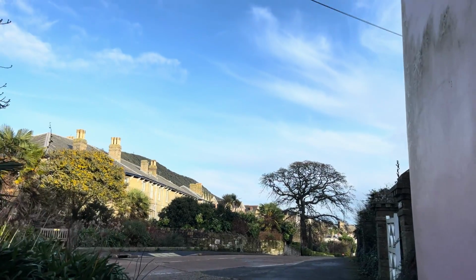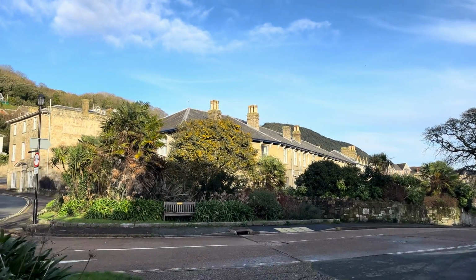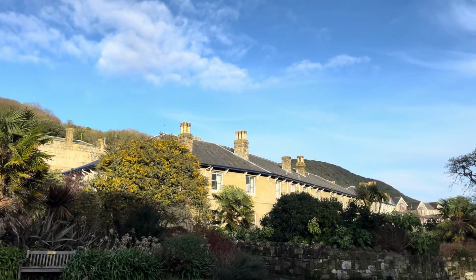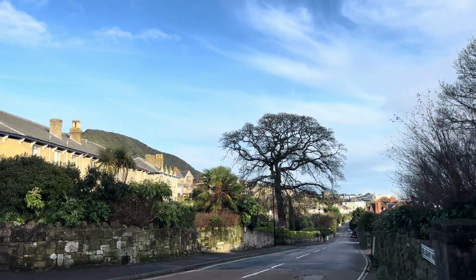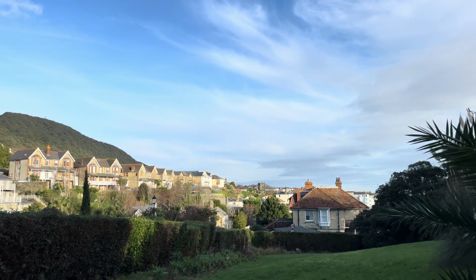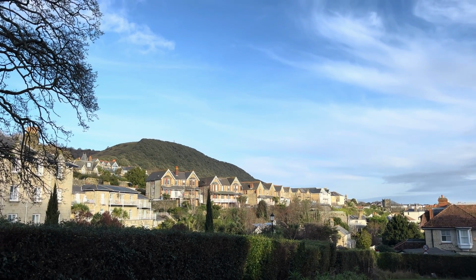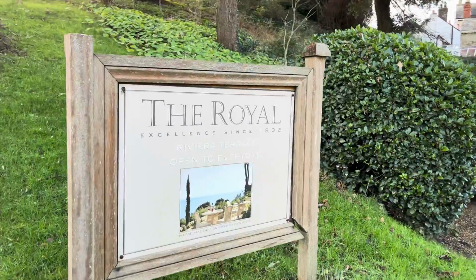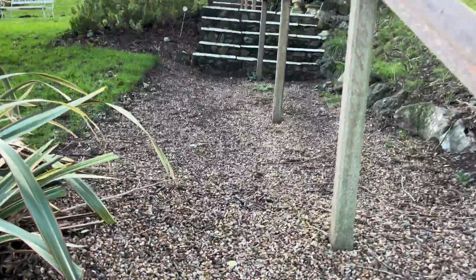Walking up to the Royal Hotel. It's one of those Mediterranean shrubs in flower, covered in yellow flowers. Marvellous. Just come off Belgrave Road to have a look at the view. There's Ventnor Downs. Looking east. Have a quick look from the terrace. The Royal Hotel, Riviera Terrace. It's lovely up here. More climbing. Even the Hebe's got a few flowers on it.